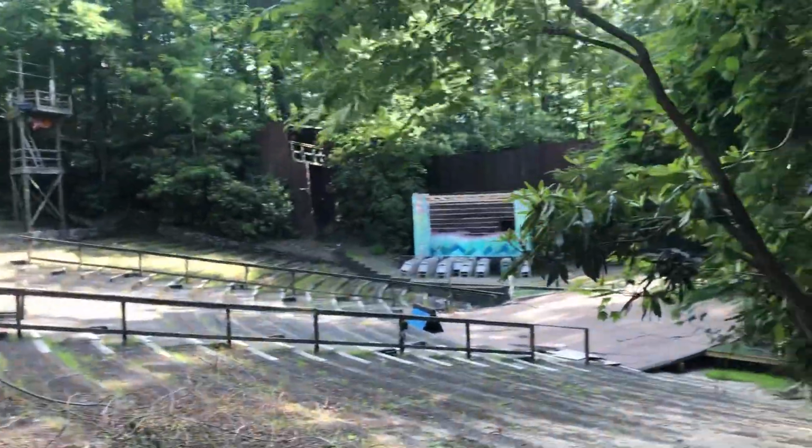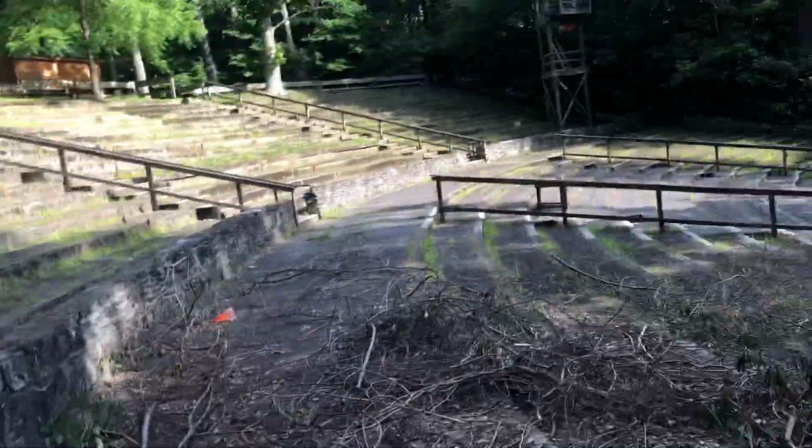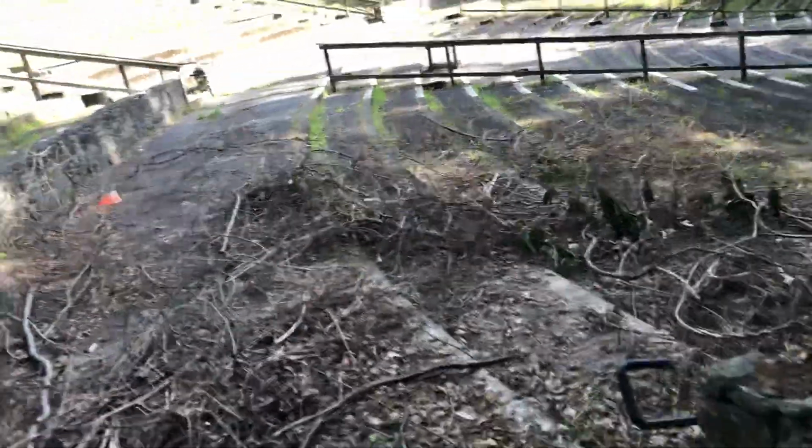This is the view of our lovely amphitheater. It currently holds parts of our wonderful Boone nature. I'm sure many ecosystems live there right now. Let's keep going.